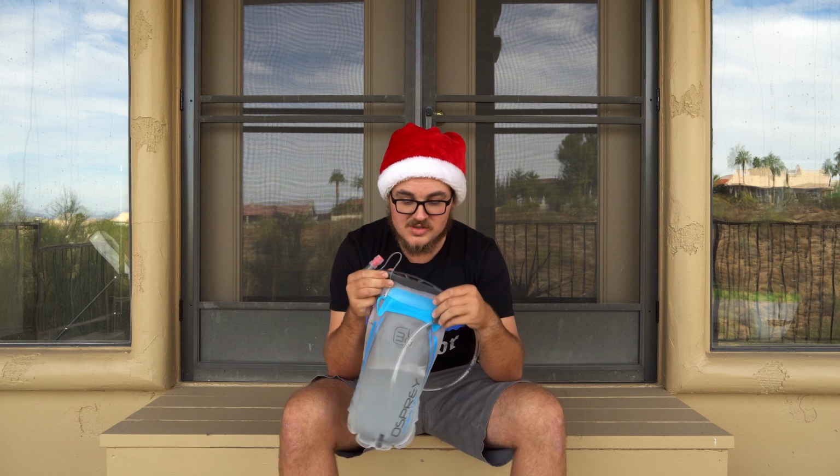It also comes with this cool little magnetic clip so that you can attach it to whatever strap on your backpack. So definitely a really, really good hydration system. One of these only costs $40 right now. I think they're on sale. So definitely go and pick one of these up. It's a great water bladder, would highly recommend it, and that warranty really just can't be beat.